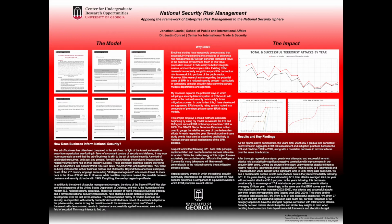On the right side of the poster, we see a gradual and consistent improvement in aggregate ERM risk assessment and mitigation practices of both agencies from 1993 to 2009. During this time horizon, yearly terrorist attacks fell from a relative high of 59 attempted and 51 successful in 1995 to a low of 6 attempted and 4 successful in 2006. Similar to the significant jump in ERM rating data post-2001, we see a considerable decline in both sets of attack data in the years immediately following 9/11.